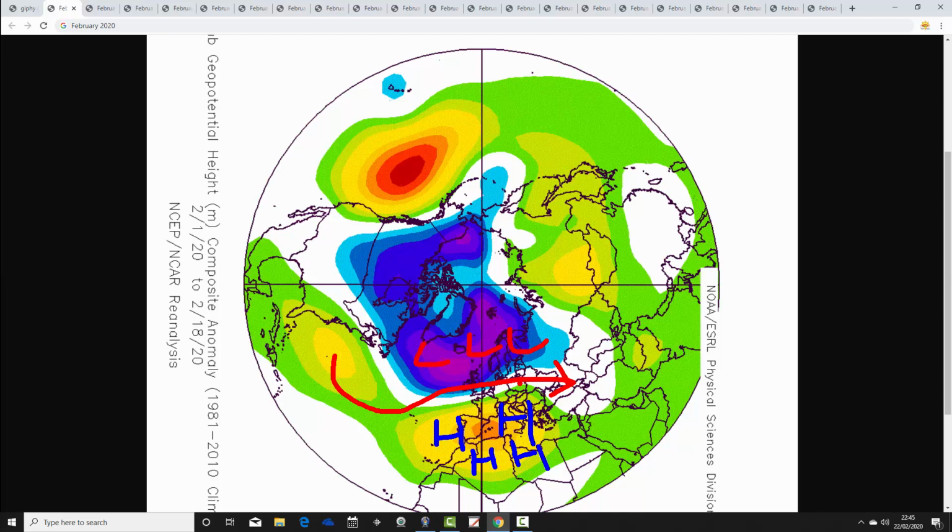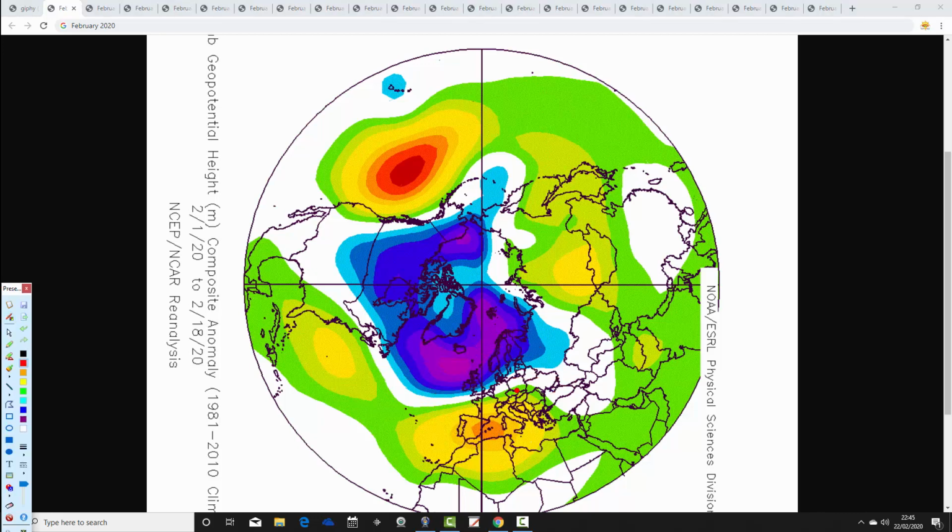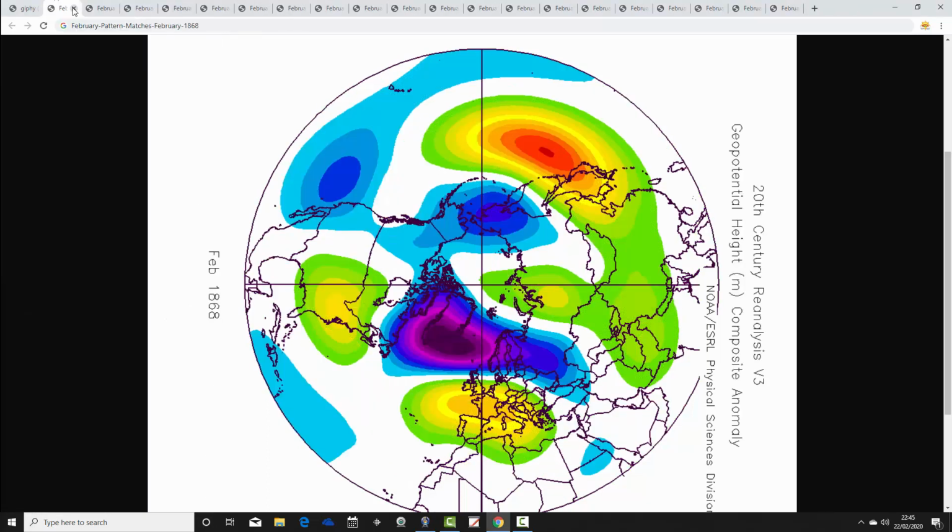Now, that might change a little bit. We are shy of month's end, so that might change a little bit, but I wouldn't anticipate it'll change greatly. I think that will be broadly how the pattern looks when we come to the end of the month. So let's see which I found are, I think, the closest matches to February 2020. So we have the February of 1868.